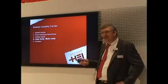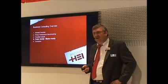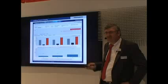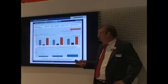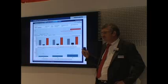I'd like to show you one case study where we found improvement in a mid-size print shop. But first, I'd like to take a look into Prinect performance benchmarking screenshots.